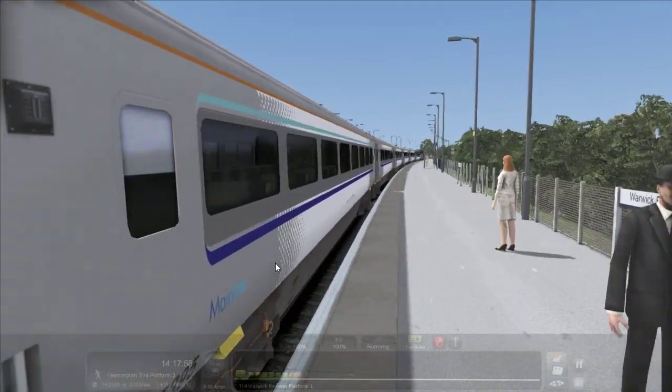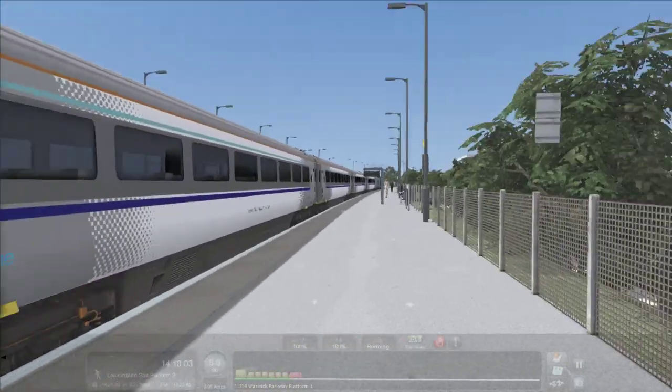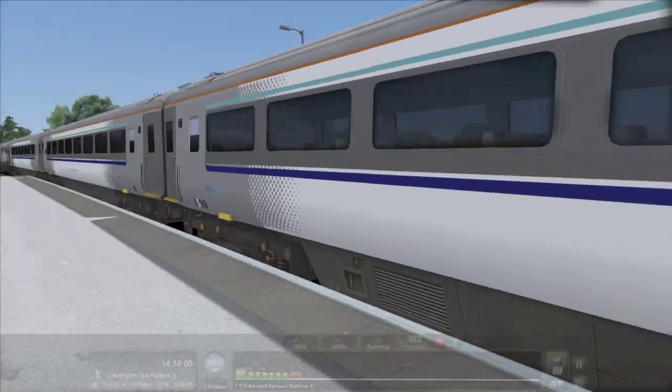Okay, now departing Warwick Parkway. Next station is Leamington Spa.